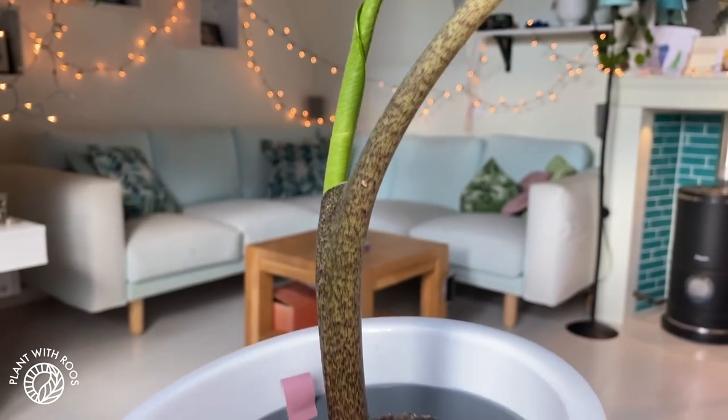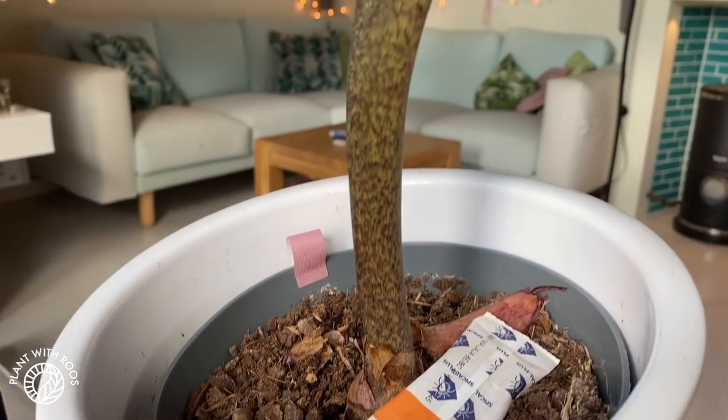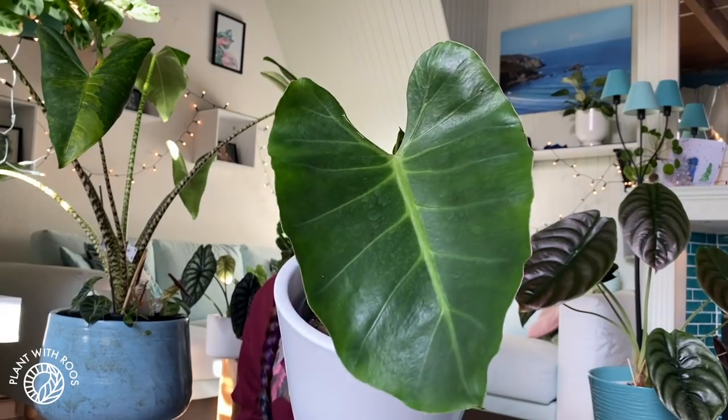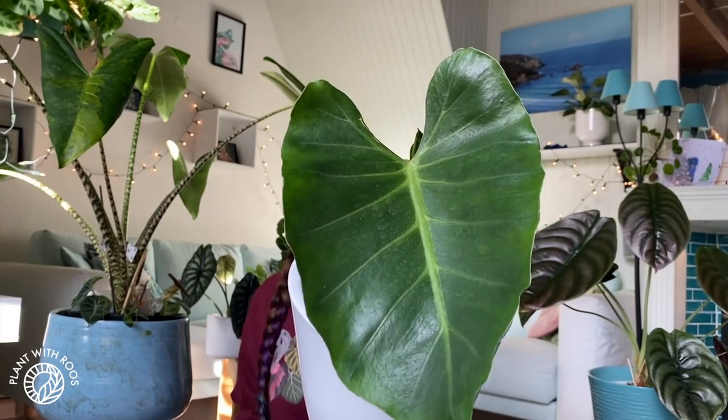So a friend of mine is actually taking this one over from me. He probably can give it a lot better care and more love than I can. The mature petioles actually look purple and pink, which is beautiful. So yeah, that is the Alocasia New Guinea Gold. Next, let's go over here.